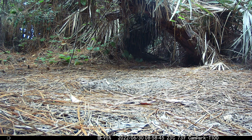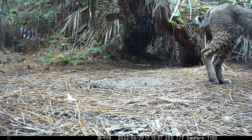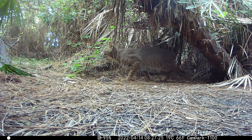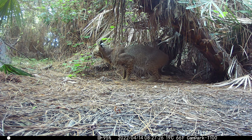Bobcats do most of their hunting at dawn, dusk, and throughout the night. They have a keen sense of hearing and excellent vision, and they can see in the dark to hunt at night. A stealthy, fierce hunter, the bobcat hunts by sight and delivers a death blow with a leaping pounce that can cover 10 feet. In Florida, squirrels, rabbits, rats, and lizards are their primary prey species.